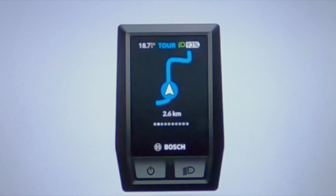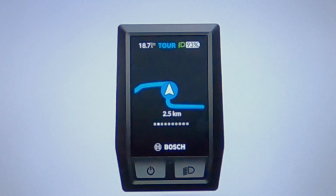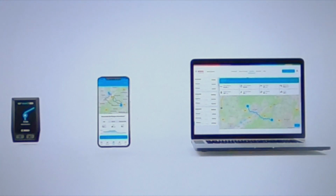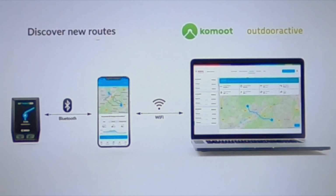The planned trip can then be seen as a line on the onboard computer display. It shows the course of the route so that the user can follow tracks without difficulty. The view on the display realigns to the direction of movement while riding. This simplifies orientation. In addition, the e-biker can always see how far he or she is from the destination. Kiox also makes it easy for e-bikers to plan routes in the e-bike Connect app or in the online portal. The routes can then be sent to the onboard computer via the app. When connected with Komoot or OutdoorActive, there are even more routes to explore.